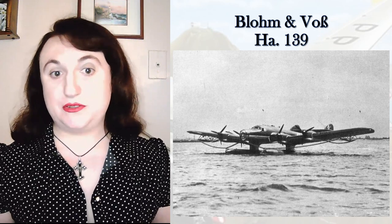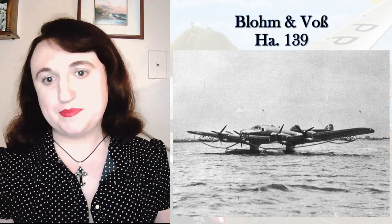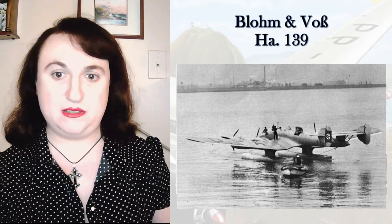Now, the Luftwaffe wanted to use her for cargo transport and recon duties, later serving as a minesweeper, but her diesel engines were really her downfall. She was slow, almost too sturdy to function in a wartime fashion. She was too easy a target, and she would never see frontline service.